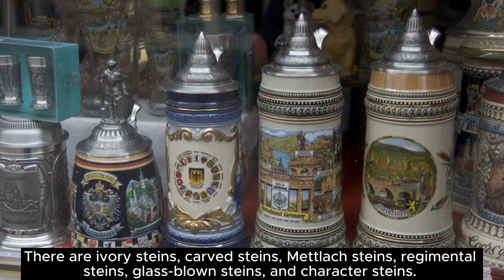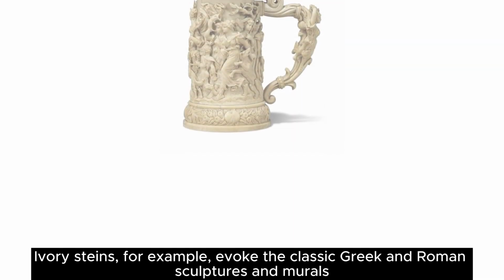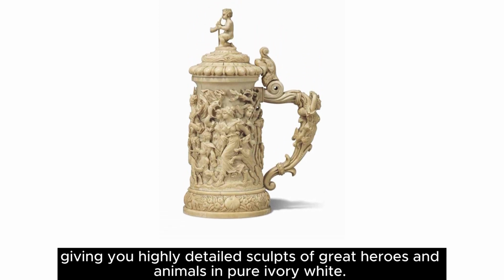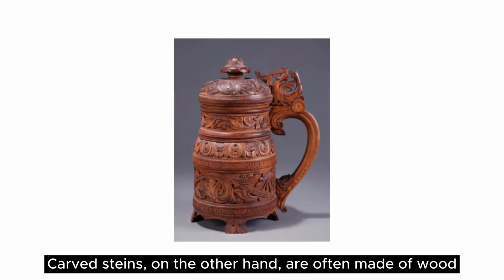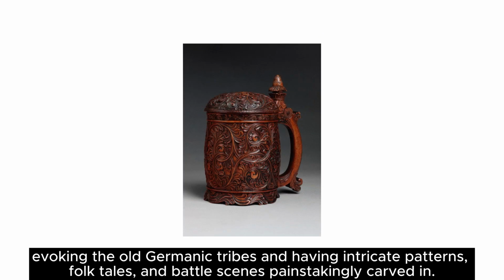German beer steins come in all shapes and sizes, each with a unique story to tell. There are ivory steins, carved steins, Mettlach steins, regimental steins, glass-blown steins, and character steins. Each type has its own unique features and history, making them a fascinating collector's item. Ivory steins, for example, evoke the classic Greek and Roman sculptures and murals, giving you highly detailed sculpts of great heroes and animals in pure ivory white. Carved steins, on the other hand, are often made of wood, evoking the old Germanic tribes and having intricate patterns, folk tales, and battle scenes painstakingly carved in.